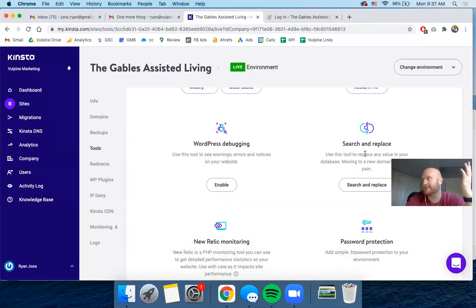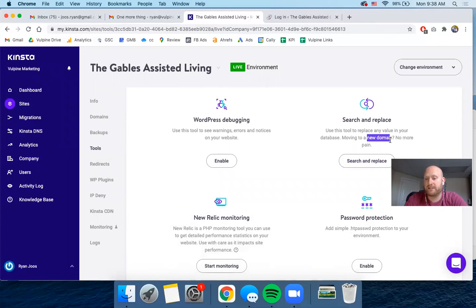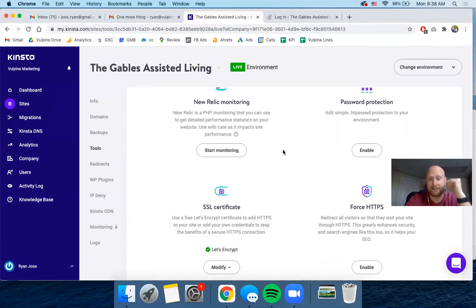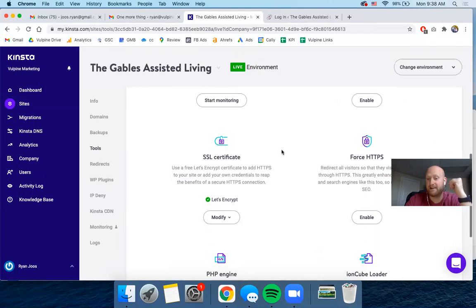Search and replace, this is if you need to change a URL or something like that and just want to do it pretty easily here, well, that's fantastic. And also if you're moving to a new domain, which is nice, right? If we're doing that kind of switch, this tool can make that happen. New Relic monitoring, never used that one either. Password protection, never really used that either.